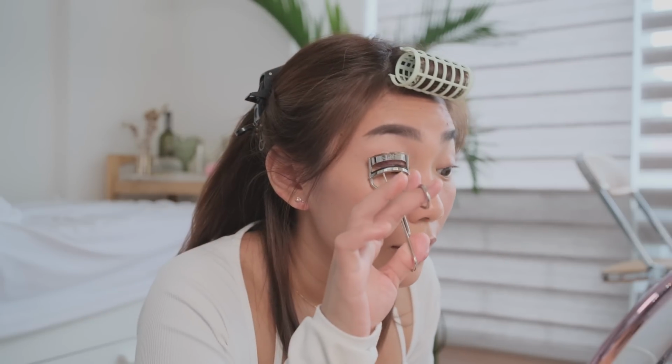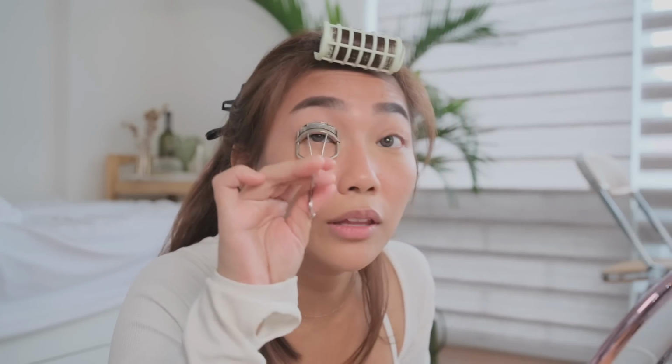Ngayon, sa eyes. Ako, sa totoong buhay, kung ako ay magsa-school or papasok sa office, hindi ako nag-eyeshadow. Or kung may eyeshadow man ako, very minimal. So instead of eyeshadow, I'm just going to focus on the eyeliners, lashes as much as possible kung pwede, and highlights on my eyes. So simulan ko muna siya with curling the lashes.